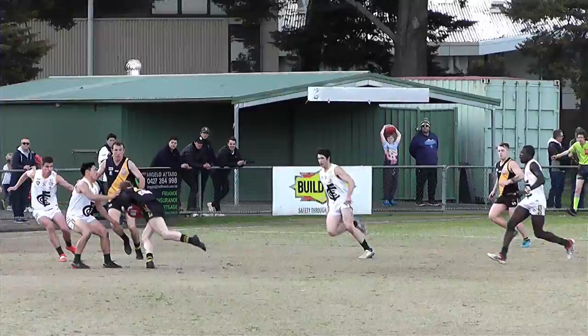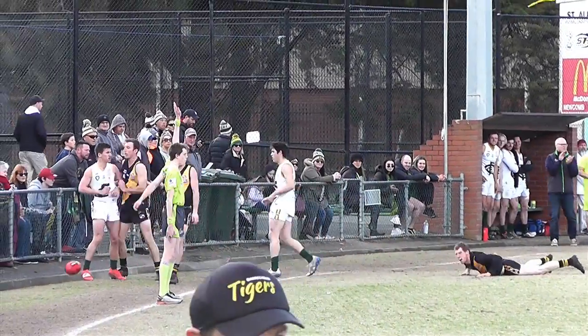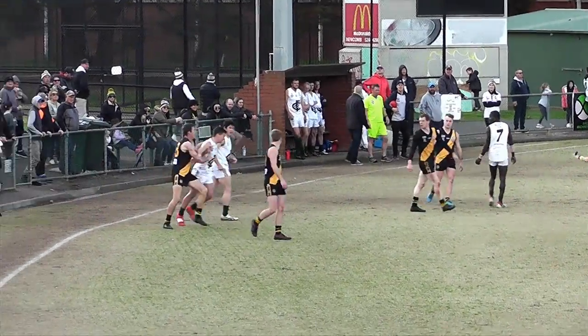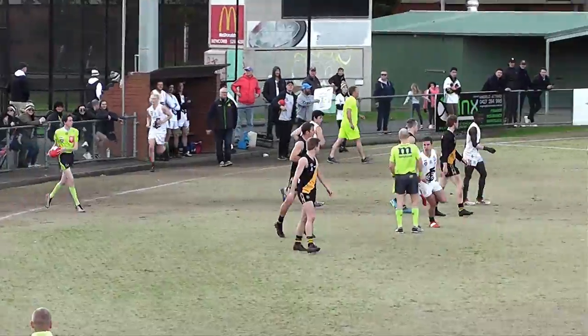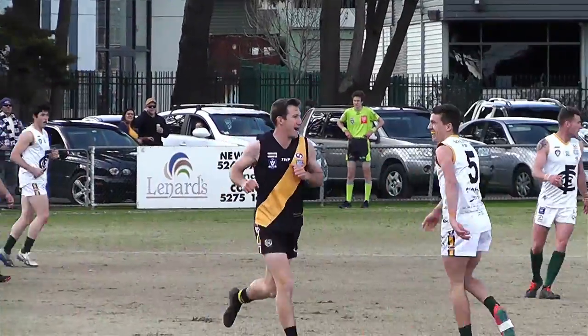Jervis wrapped up straight away. Middleton runs into traffic. Sablage whipped him over the line. I don't think he had the ball when he did it too. The ball had gone. They could have got a free kick there, the Tigers. So boundary throw in, left half forward for Bannockburn.